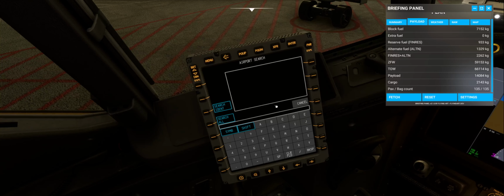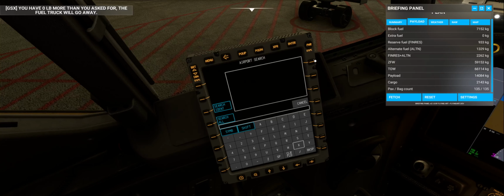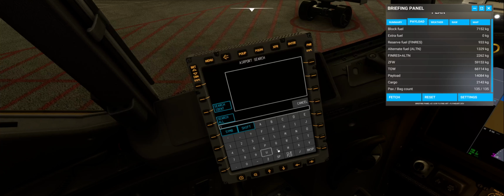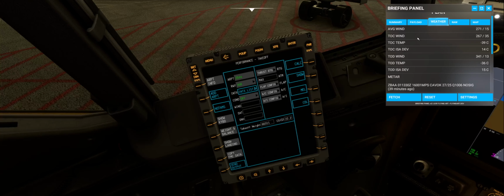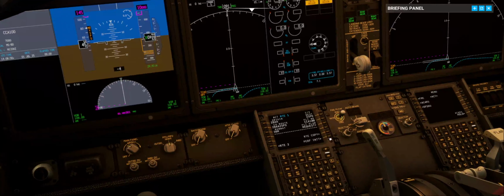Okay. Because I already fueled it here. Okay, let's go ahead and begin. Actually, we won't begin boarding yet. Let's finish that up. We have our weather. There. Okay. Let's hit execute.